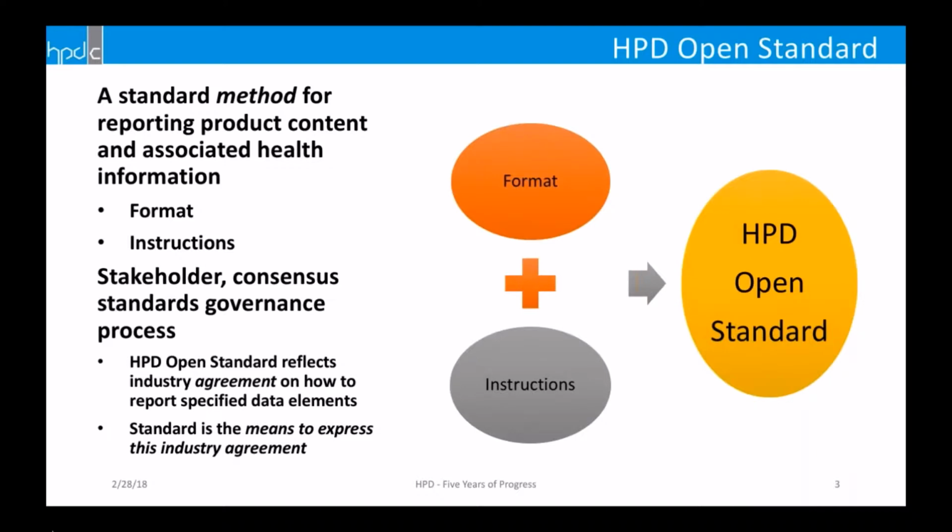Really quickly, the standard itself consists of two parts: a format and instructions. The format shows specifically which data elements are to be reported, and the goal here is that if you pick up one report or another report, the format is the same, and you can go exactly to the same place on each one of those to find this information, regardless of what type of product it is or from which manufacturer it might come. Also, the instructions are extremely precise and detailed, and instruct the manufacturer on exactly how to report that information. We also have guidance documents that supplement that.